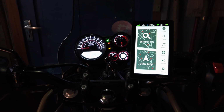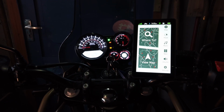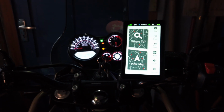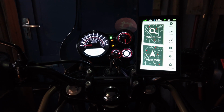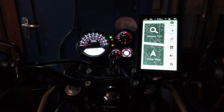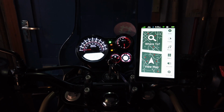I found it easy to get it to talk to both my comms unit on my helmet and to my phone. There is a piece of software you need to download for that called the Garmin Drive app. You put that on your phone and it remembers it. So once I turn everything on, it just all recognises each other and connects. It's brilliant. So there you go. That is my new Garmin Zumo in situ on the bike.